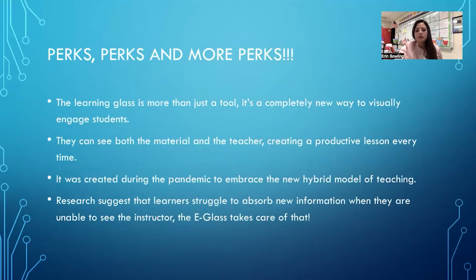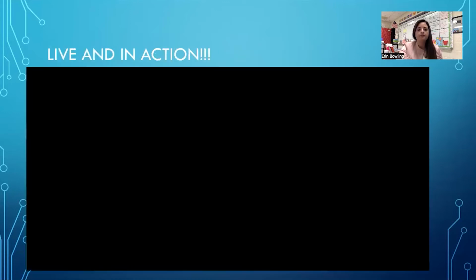So there's a lot of perks with the learning glass. It's more than a tool. It's a completely new way to visually engage students. They can see both me and the material. It creates a productive lesson every time. It was actually created during the pandemic to embrace the new hybrid model of teaching. Research suggests that learners struggle to absorb new information when they are unable to see the instructor, and the e-glass really takes care of that.